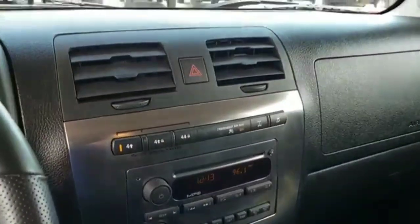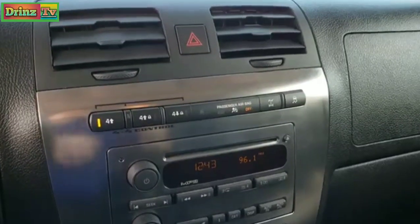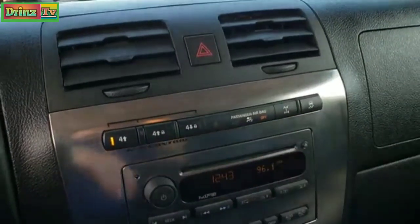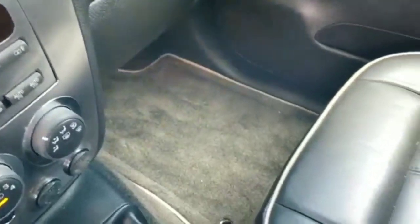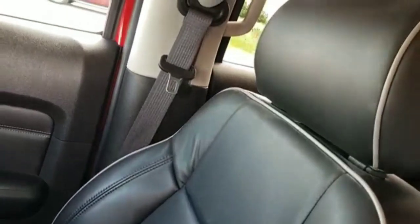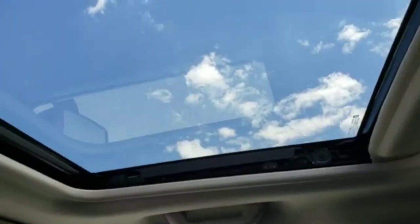Can tell you what though, it shifts and rides excellent. Very, very smooth shifting on this vehicle. Has the push button four-wheel drive, your stability control, passenger seat and floor is very clean as well. No rips or tears on that. And this one has the power sunroof.